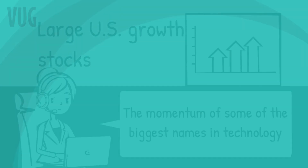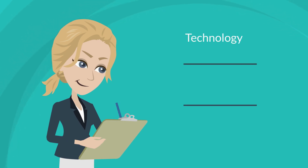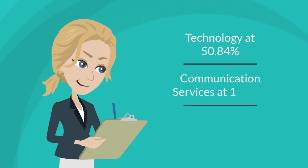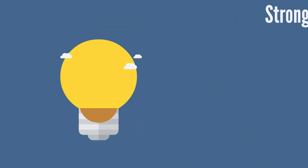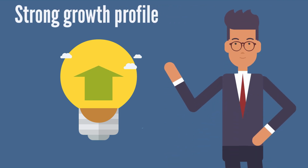With 190 holdings in total, this ETF is heavily concentrated in top-performing sectors like technology, which makes up 50.84% of the fund, followed by communication services at 13.87% and consumer cyclical at 12.18%. These sectors give VUG a strong growth profile, driven by companies at the forefront of innovation and digital transformation.